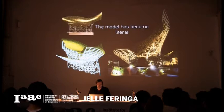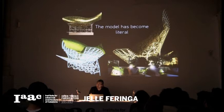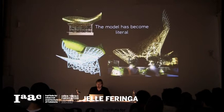So the architectural model has become literal. With architecture's computational turn, the model changed in terms of both modality and denotation. The model has become the absolute project reference, where it used to be a declaration of architectural intent, merely a metaphor for the project to build. That is to say, the architectural model has been promoted. The transgression of the model from a symbolic description to a definition has made a dramatic impact on practice, autonomy, and economy of architecture.